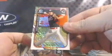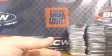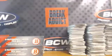Robert Stevenson Mini for the Reds. And that's that box. Two boxes left. Five spots left after this for the four boxer. Let me tweet that out real quick.